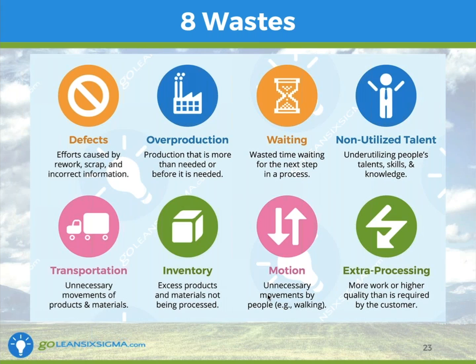Are there defects occurring? Is there waiting occurring? Are we producing more than what is needed? So sometimes having a poster handy of the 8 wastes is helpful. If you want to learn more about the 8 wastes, you are welcome to sign up for our free Yellow Belt training online, and it goes through the 8 wastes in much more detail. But it can be really helpful to see waste together as a group, where waste is happening in the process.